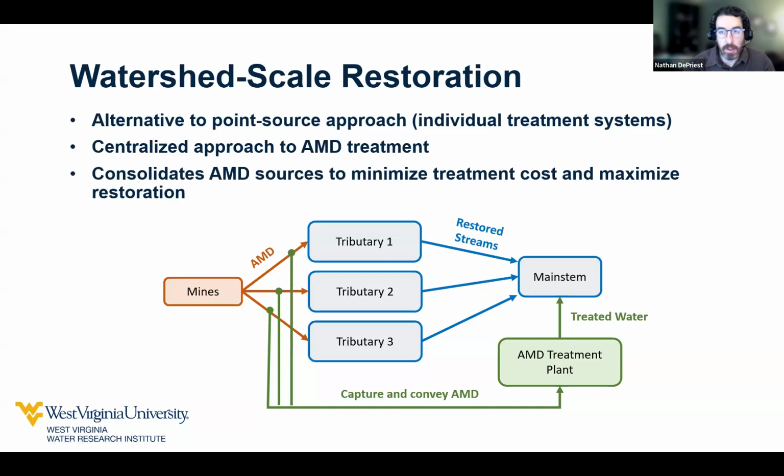First, some basics on watershed scale restoration. We look at it as an alternative to point source treatment. So conventionally, AMD sources are treated as individual sources with individual systems. The watershed scale approach takes a centralized approach to AMD treatment by consolidating those sources into one location with the goal of maximizing restoration while minimizing treatment costs.